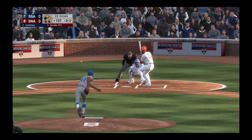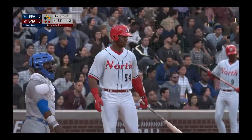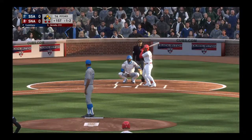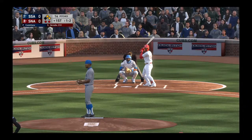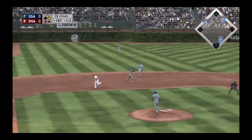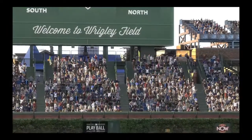Here's the 0-2. Fastball just misses. That's ball 1. Wow, that's a tough pitch to take. 0-2 fastball just off the corner, and I mean just off the corner. The 1-2 pitch. Softly on the line to third. And the 2-out threat will not come to pass as the inning is over.